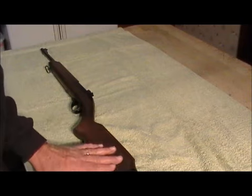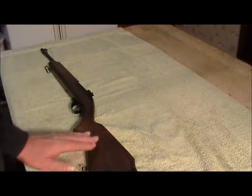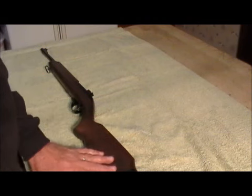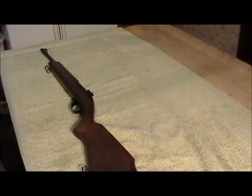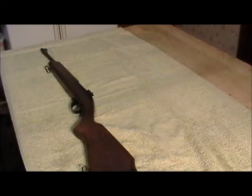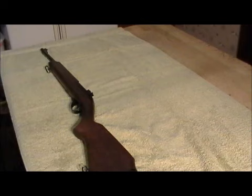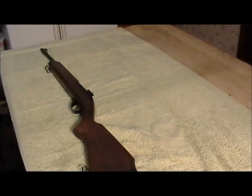It originally came with an unfinished walnut stock. It has since got a patina on it from years and years and years as a kid shooting it, and squirrel guts, armadillo blood, you name it. I can't tell you how many tens of thousands of rounds have been fired through this, and I could tell you stories that you wouldn't believe about the accuracy of this weapon. Unbelievable.